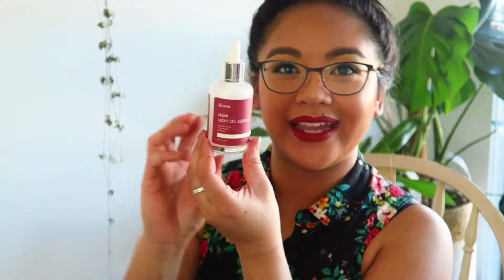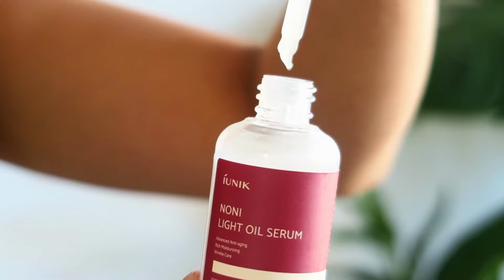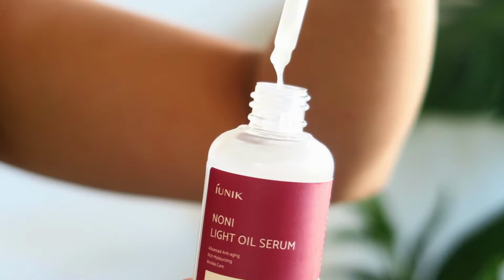Ooh, that looks fancy. This one is a light oil serum. So it's for advanced anti-aging, rich moisturizing, and wrinkle care. It's gonna take care of your wrinkles, honey. So it's in a little glass bottle as well. It's got 50 mils in it, and that's a really cute thing to get. I like that. That'll be a really nice moment on your dresser table.